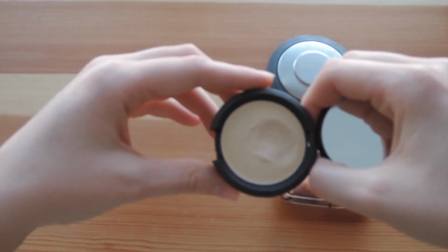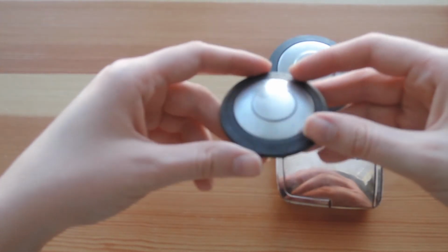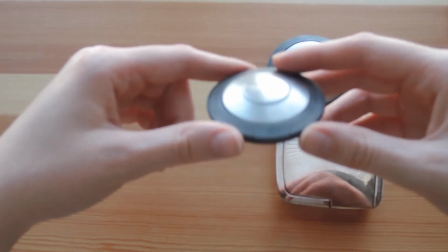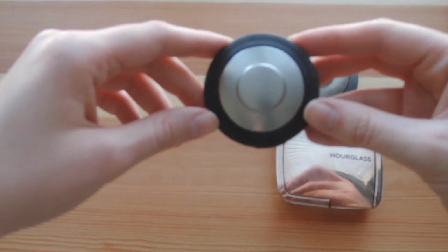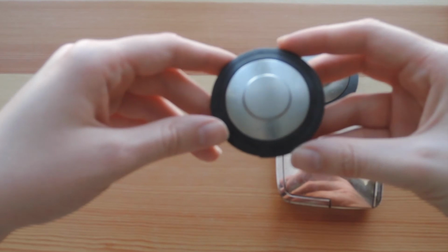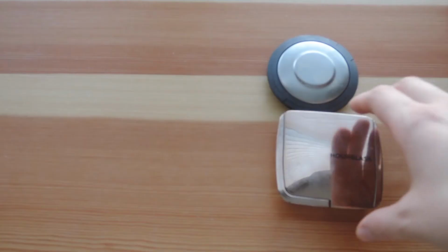Next, I've got the Becca Shimmering Skin Perfector Poured Cream in Moonstone, and this is an awesome cream highlighter. I love it so much. It is so pretty. It suits my skin tone really well. It looks very natural, and I really love it. Like I have said multiple times before, Becca is the best for highlighters. So I'm definitely going to hold on to this. It's been one of my everyday favorites recently.